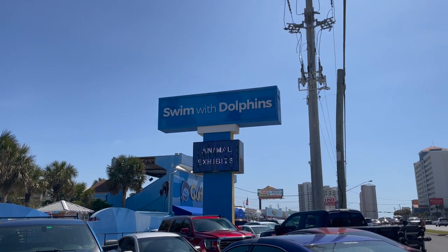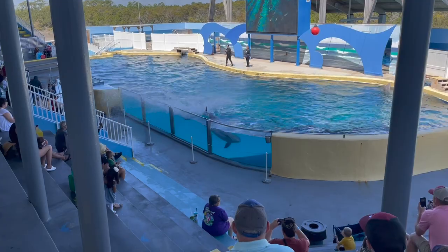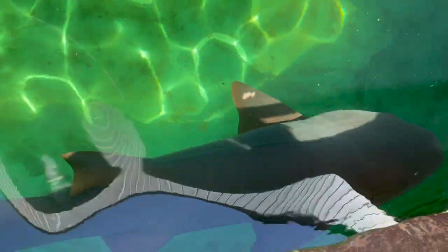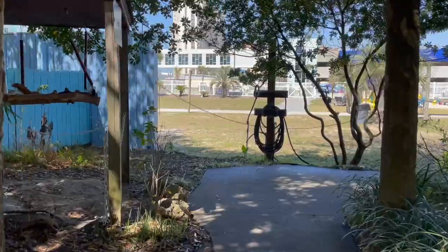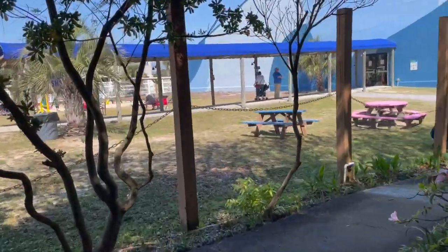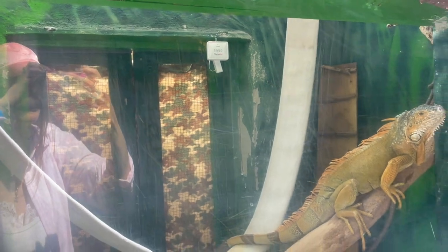Looking for a thrilling and memorable family vacation? Look no further than Gulf World in Panama City Beach, Florida. Whether you are seeking the excitement of aquatic adventures, the thrill of animal encounters, or the tranquility of beachside relaxation, Gulf World has something for everyone.